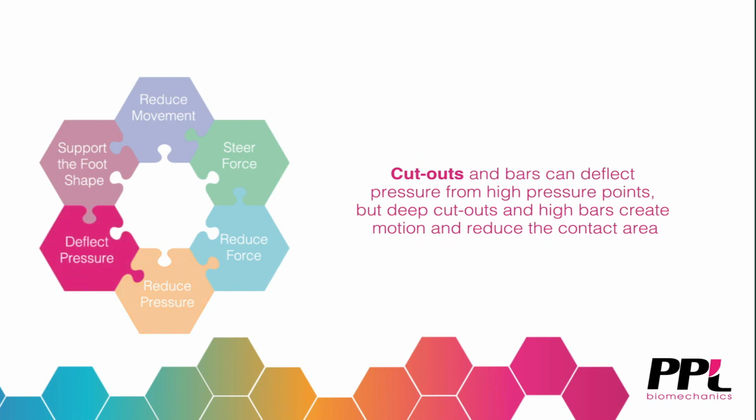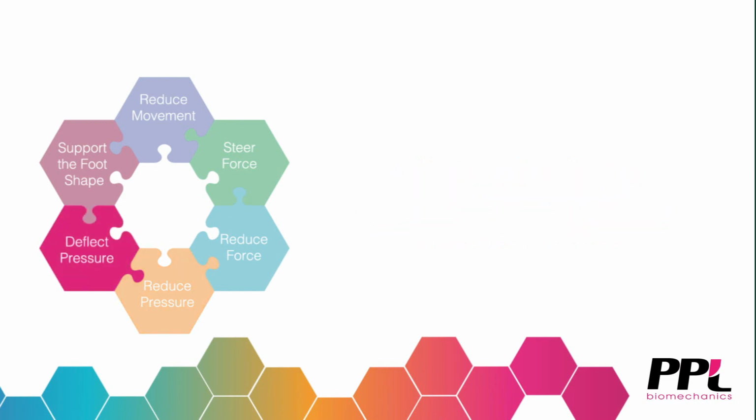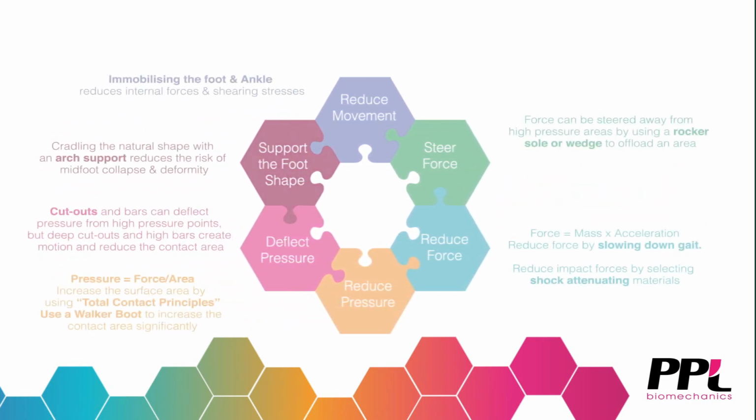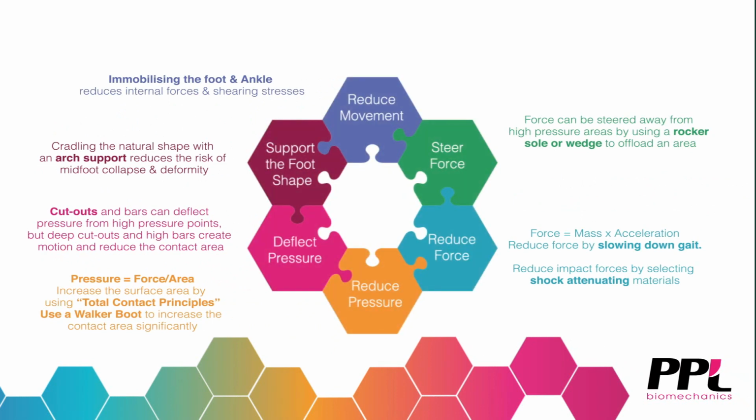There are many offloading solutions and products: total contact casts, walker boots, offloading shoes, foot orthoses, and preventative medical grade footwear. Offloading solutions can be custom made to provide an exact fit, which is most important when foot deformity is present or impending. All offloading solutions have pros and cons and different levels of mechanical and therapeutic effectiveness.